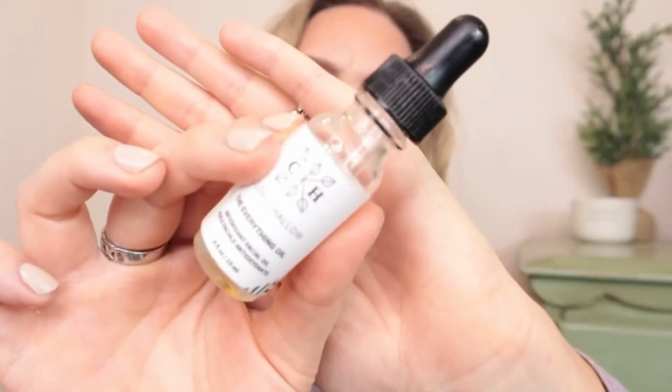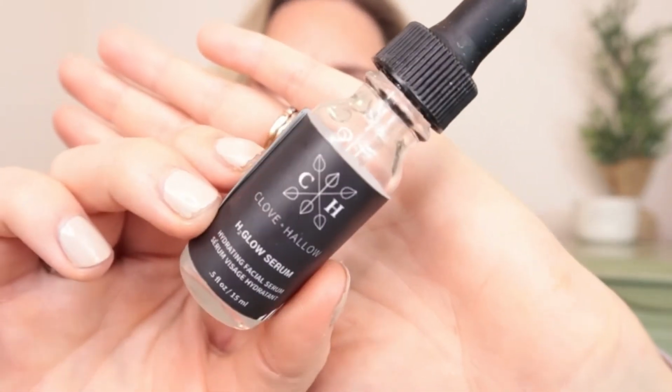I will say that I spilled some of this in my bag, and I was sad about that, but it has squalane, argan oil, black cumin seed oil, and rosehip oil, which I love so many of those ingredients. So I would definitely consider repurchasing a full size of this, as well as the H2 Glow serum.